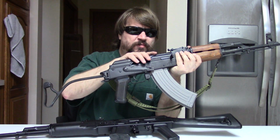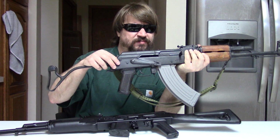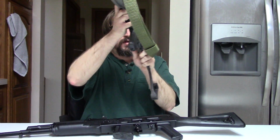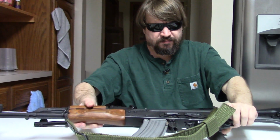Bulgarian gun, well, I should say Romanian guns have a phosphate finish. Out of the box, there can be small scuffs and scratches. That's just kind of the nature of Romanian Cugir guns, although the newer ones are less prone to it. But it is pretty rust resistant.